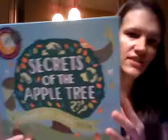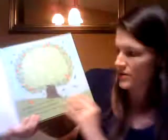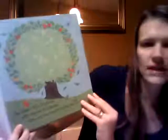The next one I want to show you, this is a big seller. It is called Secrets of the Apple Tree. We also have Secrets of the Seashore. And throughout the story, it'll talk about what you see. So an apple tree is green with leaves in summer. Can you see what it looks like in winter? And I'm hoping this will work with this light.